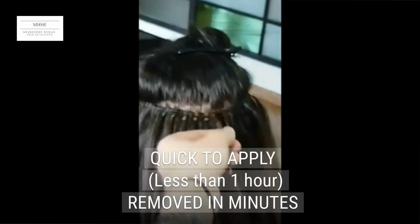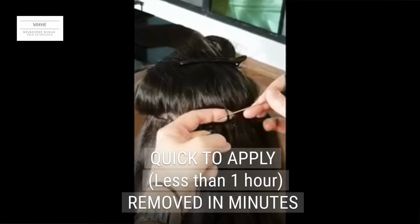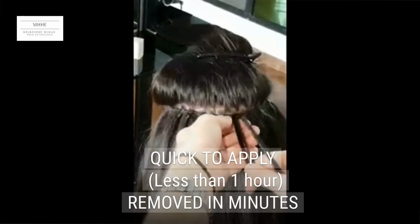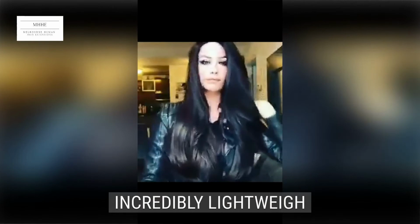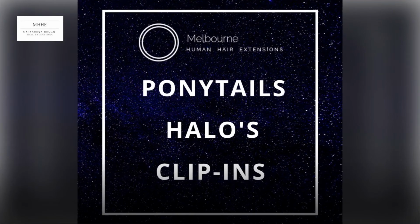A full head of Weft hair extensions is quick to apply, less than 1 hour. They are also removed in minutes. Our Weft hair extensions are so incredibly lightweight that you will forget you are wearing hair extensions. Did I mention we also stock a huge variety of temporary hair extensions?